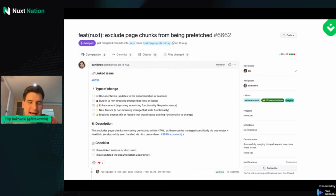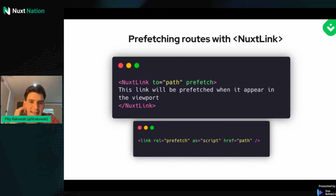And I'm really glad that Nuxt is not blindly prefetching all the possible routes, because imagine that you have a website with 200 pages. The user enters the website, and then in the background, they are downloading 200 pages. This could really result in enormous traffic on the server, but also a lot of unnecessary code in the browser memory. So no, Nuxt is actually smarter. How smarter is it? Well, with the Nuxt link prefetch property, you can basically download bundles of the pages that they are linking to. As soon as this link appears in the viewport, the below code, the link rel prefetch, will be added to the head, and then the bundle will be prefetched. So this way, we're actually downloading only the bundles from the links on our website that are visible in the viewport. This is a super, super smart solution.